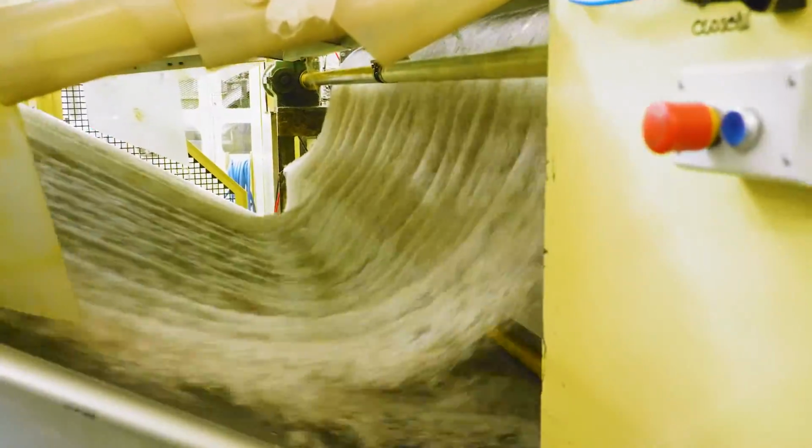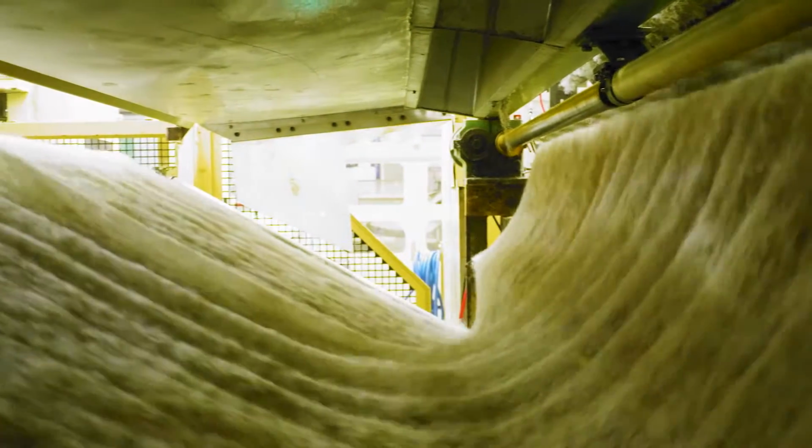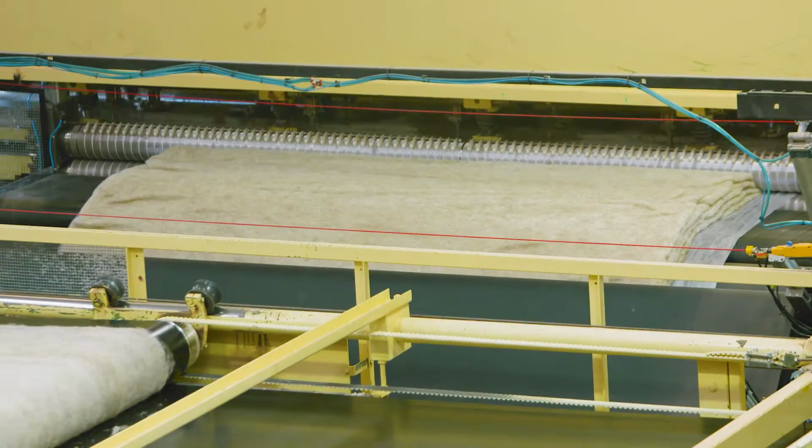Right at the end of the card is what we call comb blades, and these vibrate, and as it's coming over, it just vibrates and knocks the web off onto what we call the cross-lapper. Fibre moves onto it, the sheet moves backwards and forwards, and it layers the material up. It then moves in onto the needle loom.